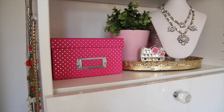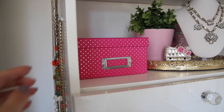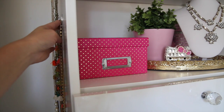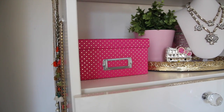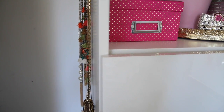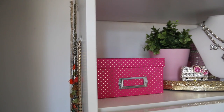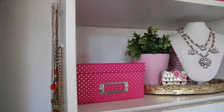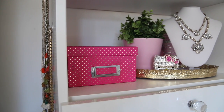And I wanted to show you these hooks are a really easy way. These are just the little plastic 3M hooks that you can get at Target, and these ones hold all of my long necklaces. And since it's kind of hidden away in the closet, it doesn't create a lot of clutter, and I really just like that they're not tangled up, they're really easy to get to.